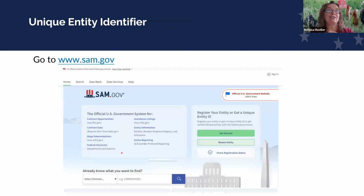Okay, so back to that unique entity identifier. To get a unique entity identifier, go to www.sam.gov. Don't go anywhere else. Don't do a Google search on it. There are lots and lots of people who will gladly take your money to go sign you up in SAM. SAM is always free. Anybody who ever wants you to give them money to do any interaction with SAM.gov is trying to rip you off. So don't let that happen.